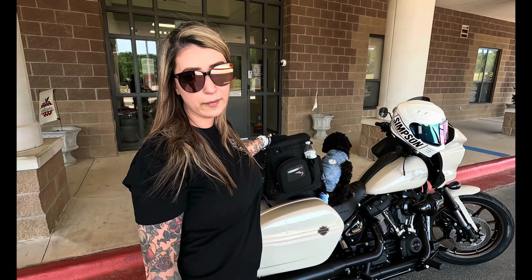Another thing is that this bike does have cruise control. My other bike did not have cruise control, just the little thumb lock. With this one, you just hit the button. It sets the speed for you, and you can go up, you can go down. You can cancel it really easily by pressing the button or just hitting the brake.